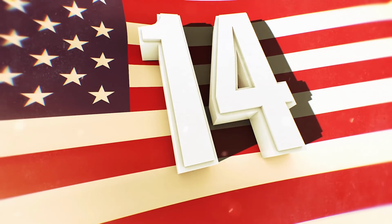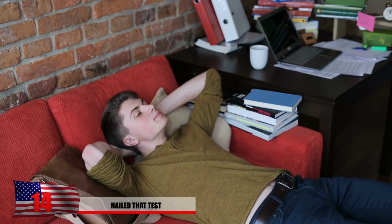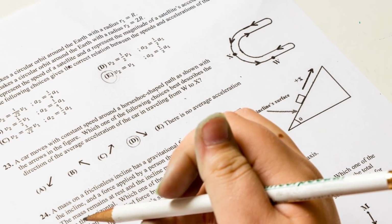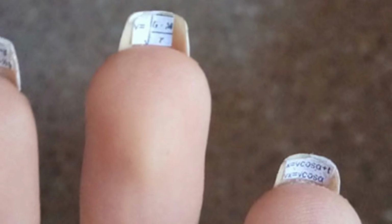Number 14. Nailed that test. Do you ever have that feeling after you take a test that you just absolutely nailed it and nothing could have possibly gone wrong? Were you trying out this unbelievable cheating hack? Sometimes teachers just expect you to memorize too much stuff, and you're probably never going to use these formulas anyways, right? So you might as well get the job done somehow.